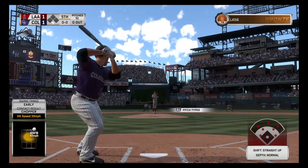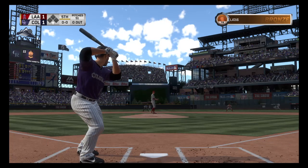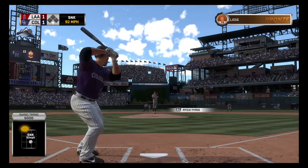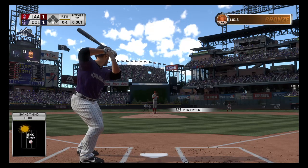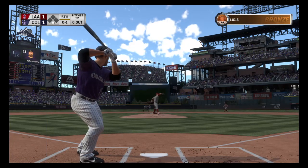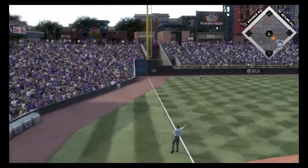Here's the catcher now, Chris Iannetta. He'll lead things off as we begin the home 5th. Now here's the pitch. Iannetta swung on and missed for the first strike. He's having a really good game. He's over 70% first pitch strike. When you get that first pitch strike, now it opens up the whole strike zone, and that's why a pitcher can dominate, and he's doing that in this game.